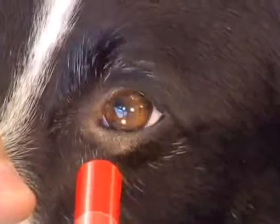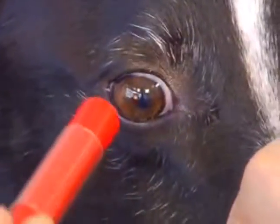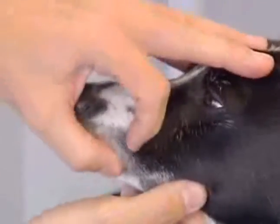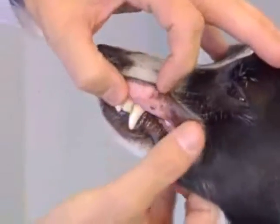It is helpful to use a pen torch to assess the iris and the pupil. The pupil should get smaller or constrict when the light is shone into the eye. The front of the eye, the cornea, should be clean and glistening. If a significant eye problem is suspected, particularly one affecting the inside of the eye or the back of the eye, the retina, more specialised equipment such as an ophthalmoscope may be necessary to examine the eye further.